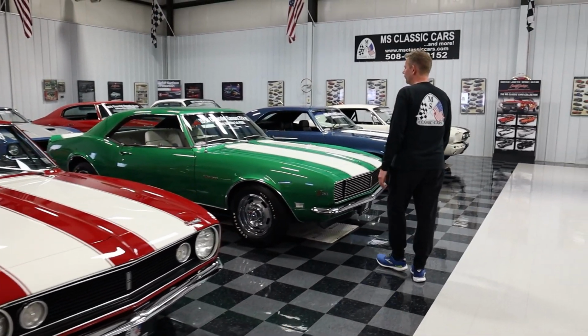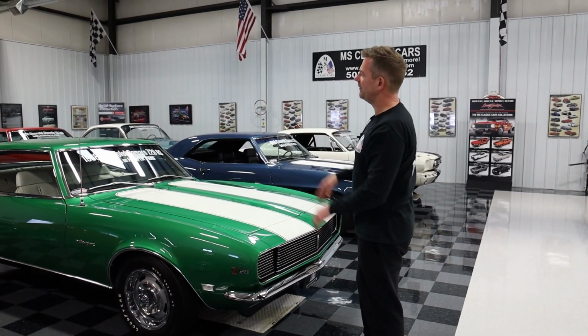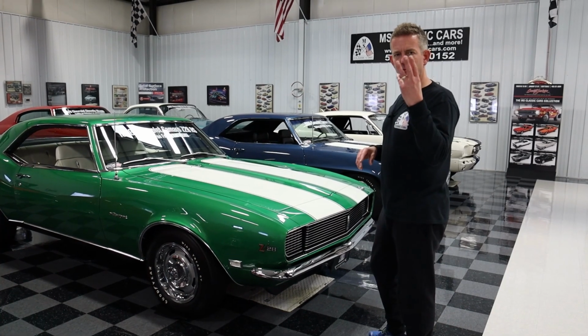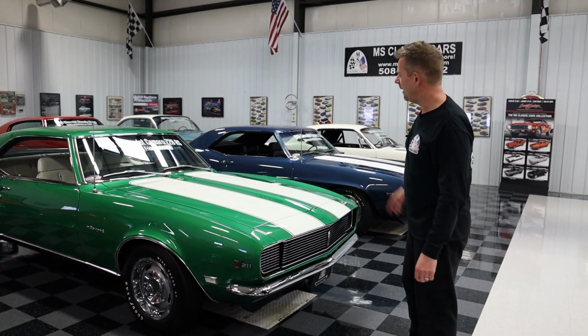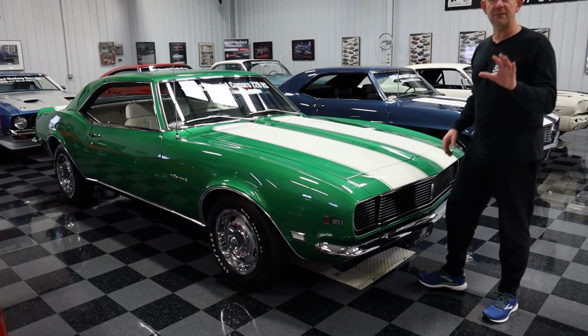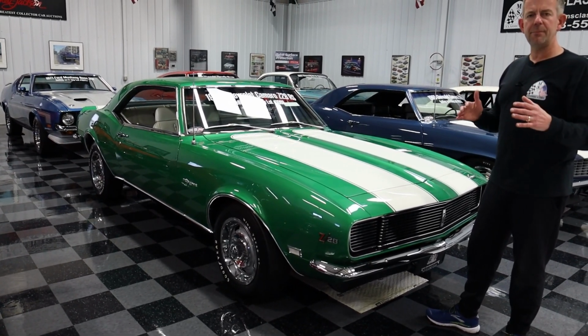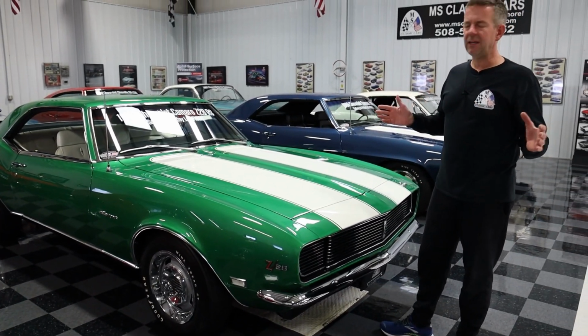As we make our way over, kind of like we did with the Bosses, where I went from 1970 to 1971, we're doing the same thing here, except we're doing the trifecta, 67, 68, and 69. This car is another extremely special car. Again, I chose what I believe to be some of the best examples in the world that are all going to be displayed in this collection.